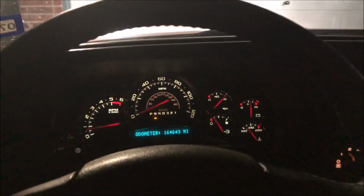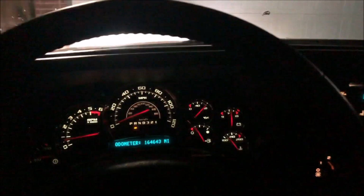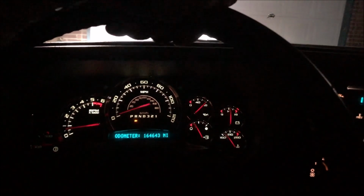All right, decided to turn my flash off for a quick second there. So also give a little bit of an idea on how these gauges look at night. This is still the stock lighting though, although I didn't get the replacement bulb for around the trans temp.